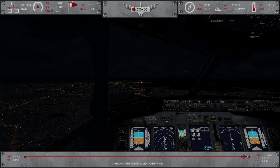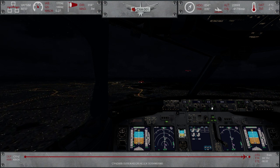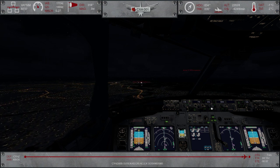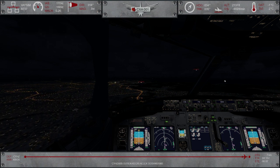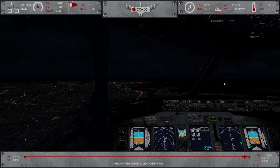Boston Tower, Canadian Express 1 with you, established 04 right. Canadian Express 1, Boston Tower, Boeing 737 on 2 mile final, wind 350 at 6, runway 4 right, cleared to land, traffic parked across the runway. Okay, Roger, we check the traffic and the winds, cleared to land 04 right, Canadian Express 1.